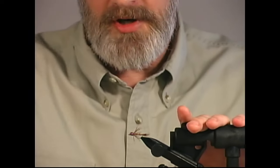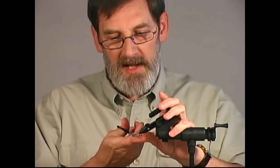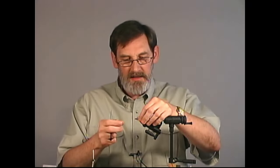Okay, a little Antron, a little hare's mask, some dark eyes. The gold-ribbed, or the black-eyed sparkling hare's ear.